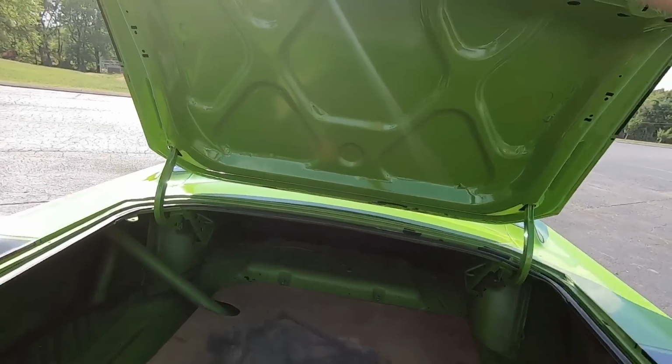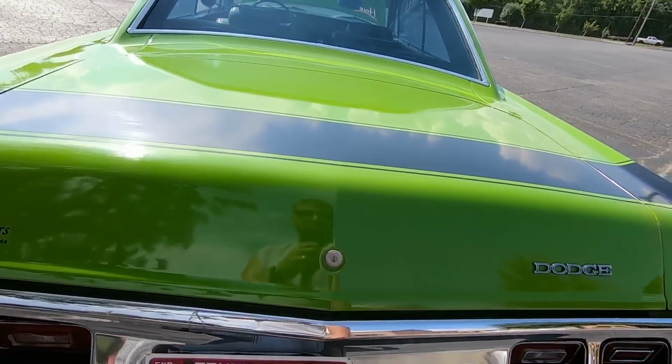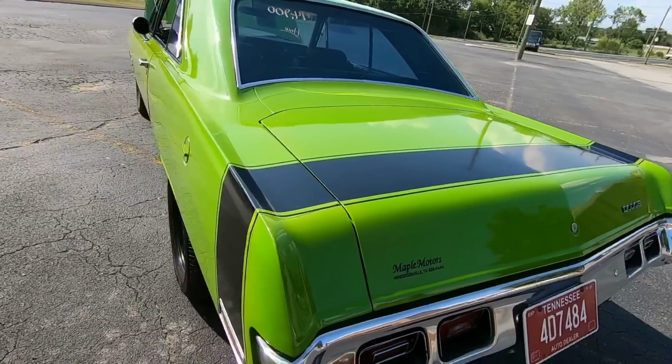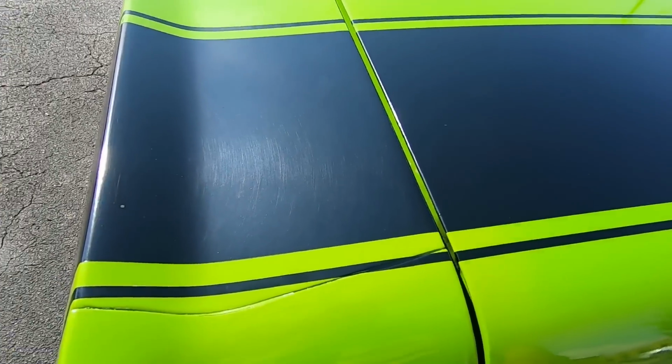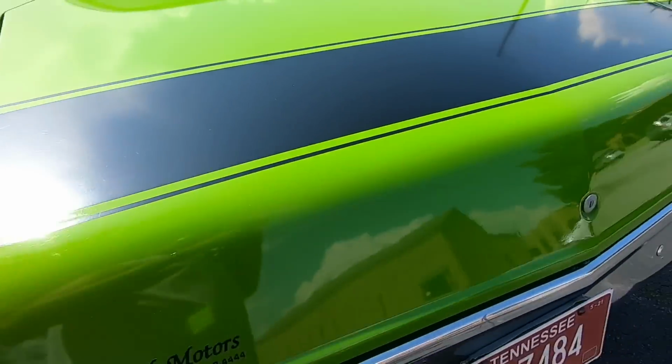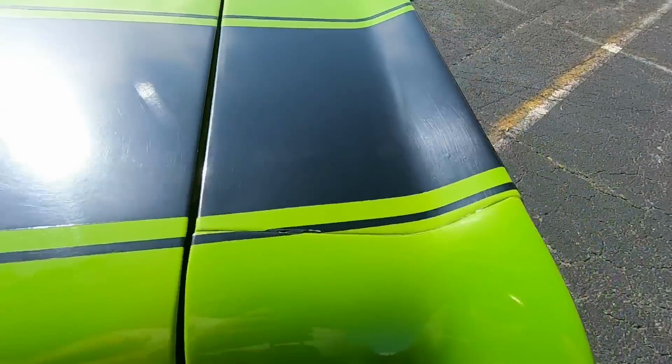Good deal. Let's shut this trunk here. It shuts nice and easy too. I don't like how that line goes into that stripe there. I don't know why that bugs me. It does it on both sides.